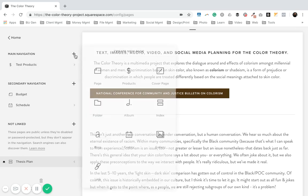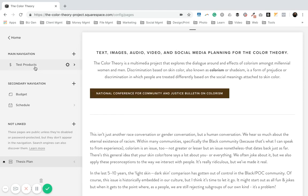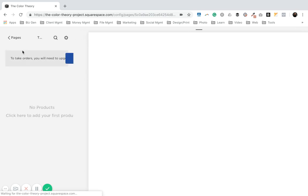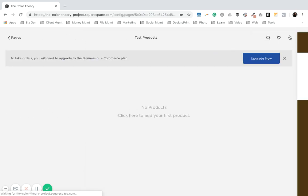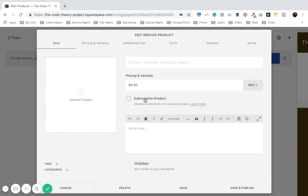So I've already created a test product section here, but what you would do is create a products page, which would be a shop. That's just what they call the page, products. But as you can see, you can rename that whatever you want to.